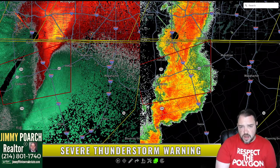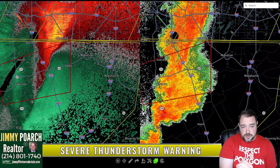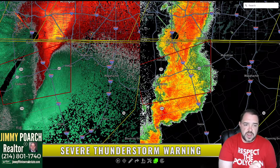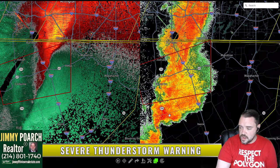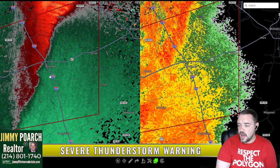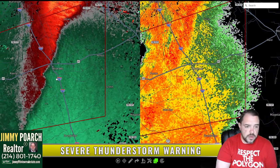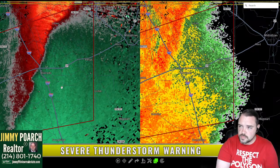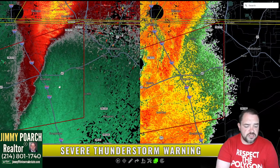This is what we've been talking about throughout the day: these spin-up tornadoes that can happen on the leading edge. As far as I know, and Matt, you can tell me better than anything, I don't think that we've had any kind of confirmation of a tornado on the ground, either by the storm spotters or social media or anything of that sort. I don't think that we've had official word of a tornado on the ground, but it is definitely circulating. Okay, Matt's confirmed for me that there's no word, from what he's hearing, of confirmation of any kind of a tornado going on.